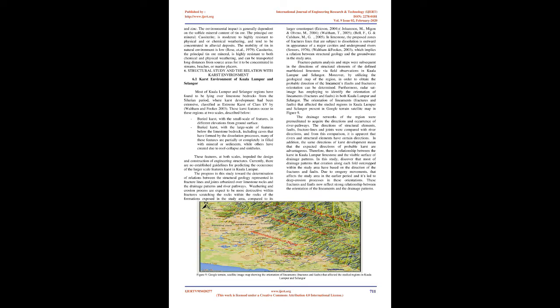Figure 8: effects of dissolution processes due to several directions of the structural geology features represented in fractures and joints, urbanized over limestone rock in Kuala Lumpur and Selangor. 5. The potential tin minerals and other environmental considerations.